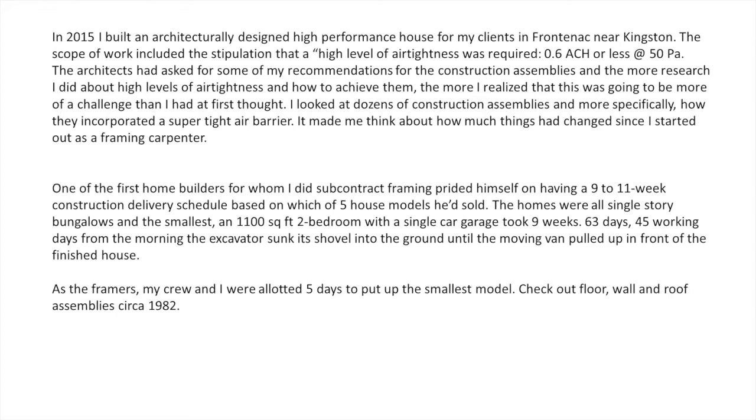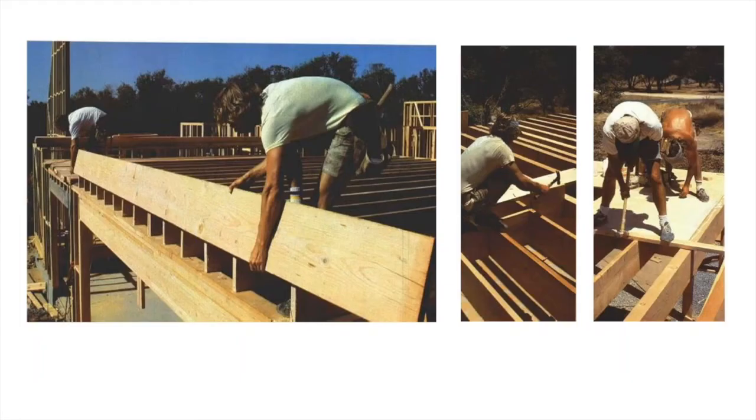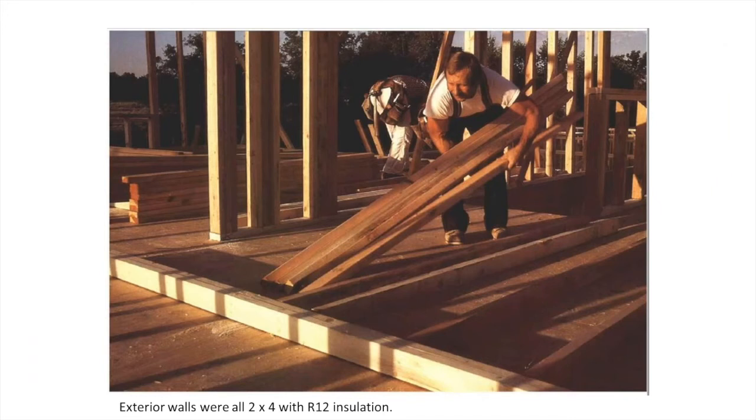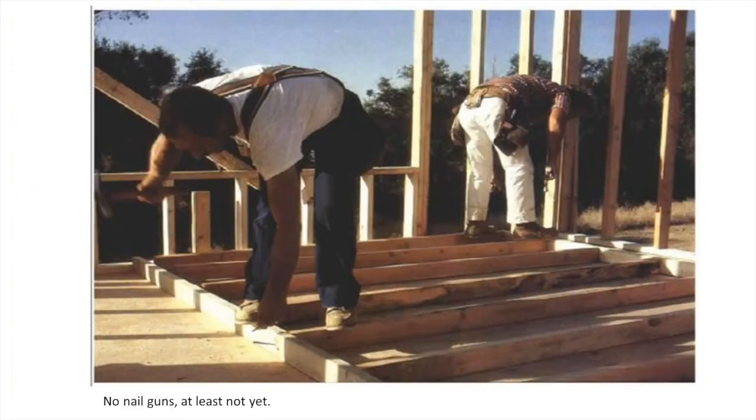Now, as the framers, my crew and I were allotted 5 working days to put up the smallest model. Check out floor, wall, and roof assemblies circa 1982. So floor assemblies haven't changed that much, other than you really don't see too much in the way of engineered products. We did use plywood and 2x4 studs with R12 insulation, no exterior sheathing at all, with let-in 1x4 diagonal bracing, no cheesy metal bracing allowed. We had to plunge cut through the sides of the studs and the plates in order to get them in. No nail guns, at least not yet.